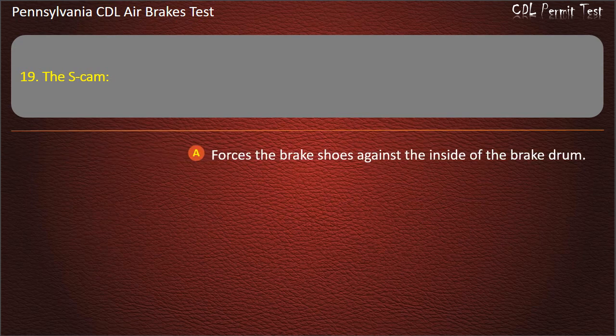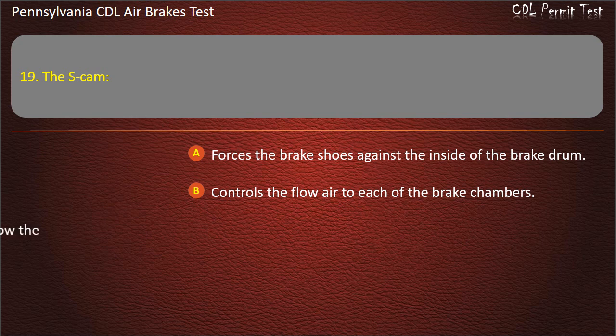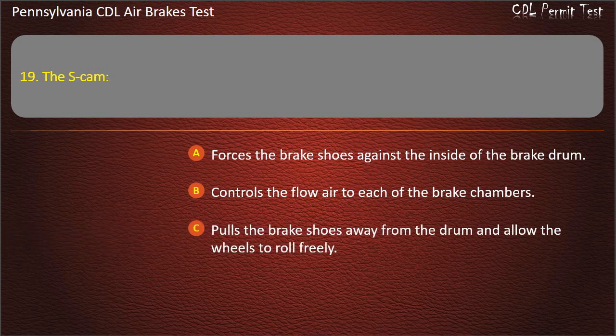Question 19. The S-cam forces the brake shoes against the inside of the brake drum. Controls the flow of air to each of the brake chambers. Pulls the brake shoes away from the drum and allows the wheels to roll freely. Answer. Forces the brake shoes against the inside of the brake drum.